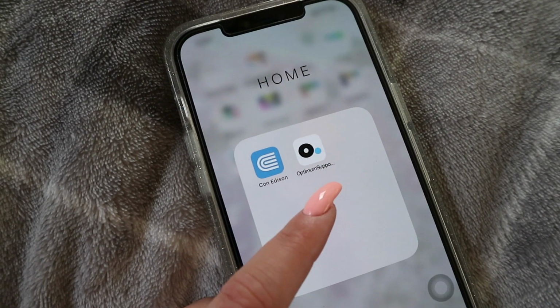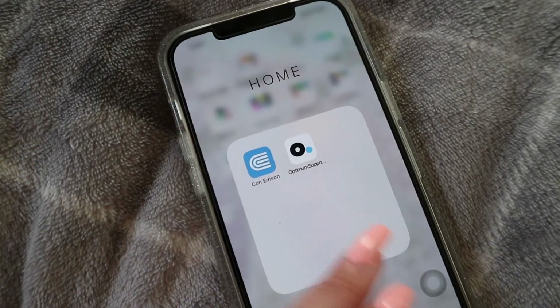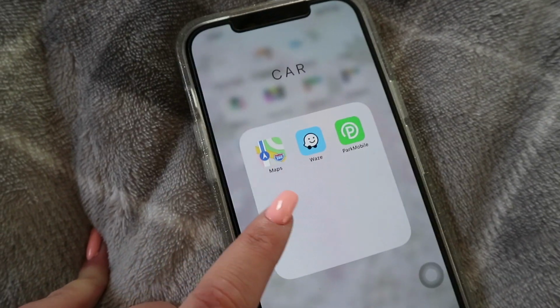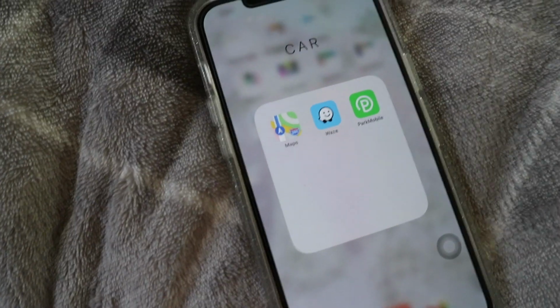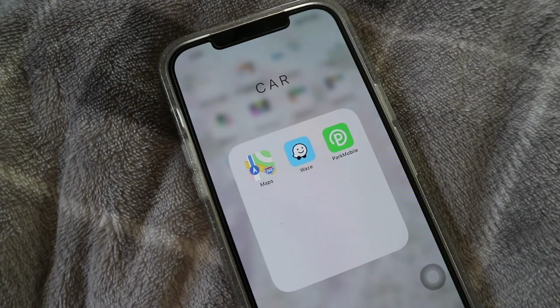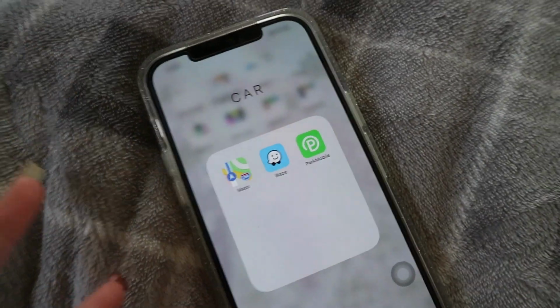And then Optimum Support, which I use to pay my internet bill because I use Optimum for my internet. Next folder, I have car, and in my car I've got Maps, Waze, and Park Mobile. Park Mobile is an app that you use to pay for your meters. So if you are parking in an area that accepts it, it's really handy to have because then you don't have to look for change.